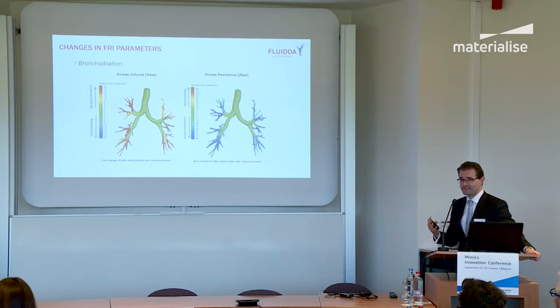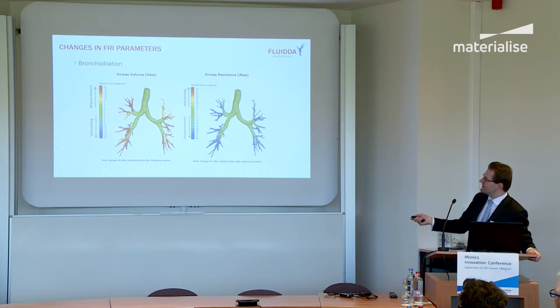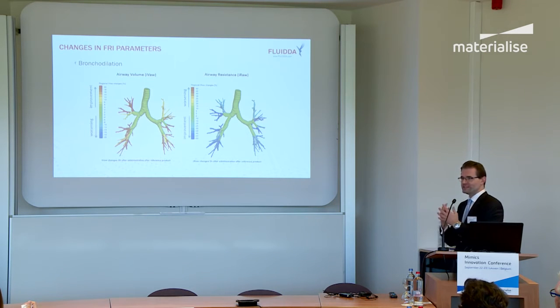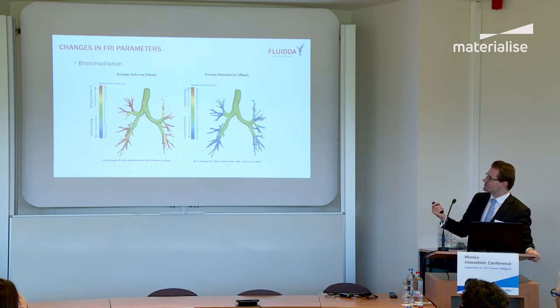If we apply the FRI technology in clinical trials, we typically take a CT scan before and after the intervention. And this is the data that you can typically extract. So you take out the geometry from the baseline scan and from the follow-up scan. You overlay the 2 geometries, and then you can see where the differences are. And you can use these color codes to indicate regional changes.